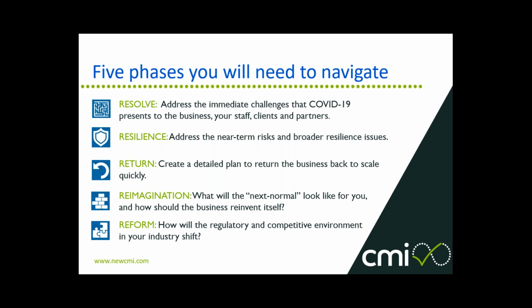As we're moving out of that now, and this is the focus of this webinar, the next phase is resilience. This is now addressing those near-term risks. We're not looking too far forward at this moment in time, but we're addressing those near-term risks, what we've learned from our own experiences of the resolve phase, and trying to make our businesses more resilient to be able to absorb these shocks and be better prepared for the future.